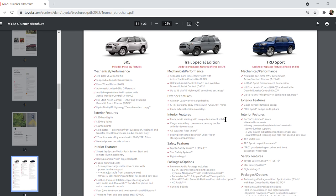So you're going to have to stop the video to look, but remember, LED everything is going to be standard all the way across the board. Okay, this starts SR5 with fabric trim seats. You'll see it goes to Softex when you go to the SR5 Premium. Trail, black fabric seats, the cooler, all that jazz. TRD Sport, X-Raya suspension, hood scoop, badge.